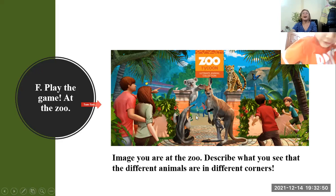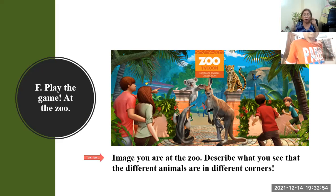So you can see we are in the zoo. Of course, in the zoo, Tom Tom, there are many animals who live in the zoo.